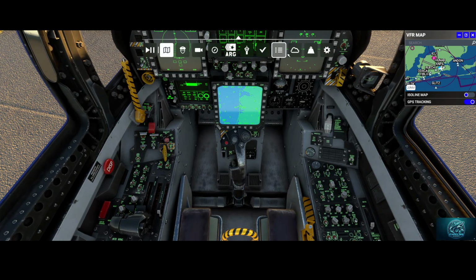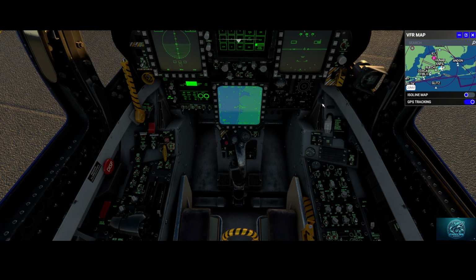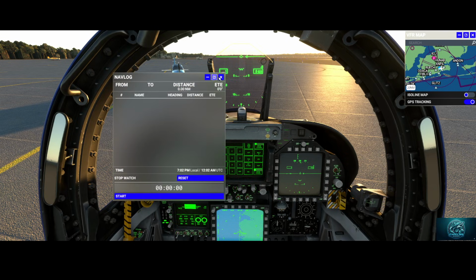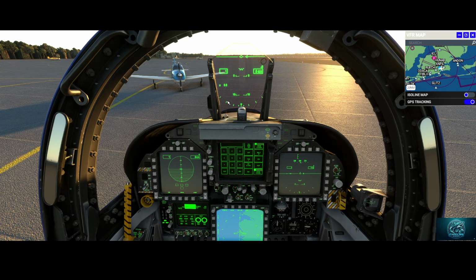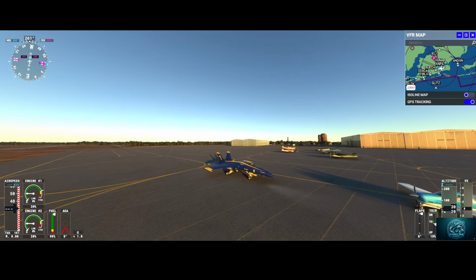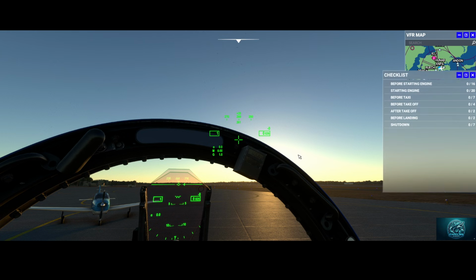Alright, let us go up here to balance. We're gonna go ahead and throw a full tank in. Checklist. Don't really care about ATC right now because it's just us playing. We're not playing anything else. Oh, I didn't say where we're at. We are at the Great Pensacola, home of the Blue Angels. What am I doing? Oh, that's the objective. I want the checklist.